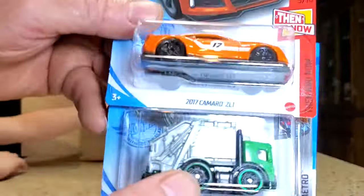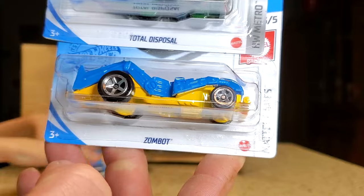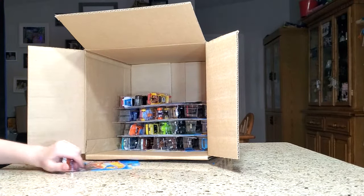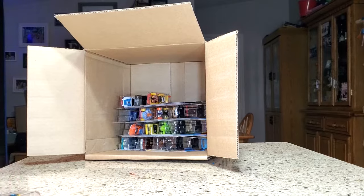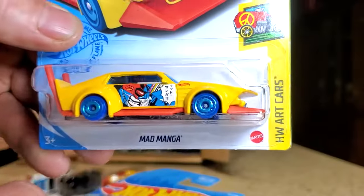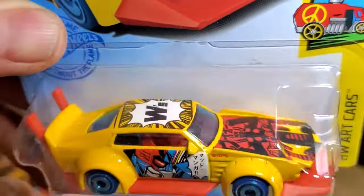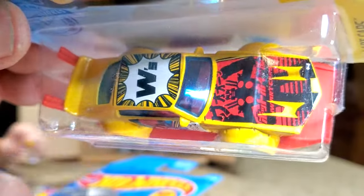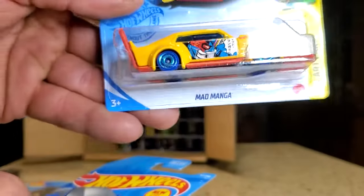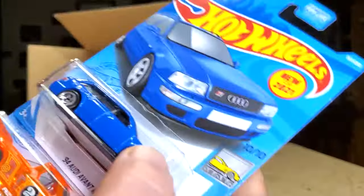And we've had all these, the Camaro ZL1, Total Disposal, and Zombot. Here's one we haven't seen yet. The Mad Manga. Has a little cartoon kind of paint job on there, right? Like a comic book. That's a cartoon. The Mad Manga. That's a cartoon, Daddy.